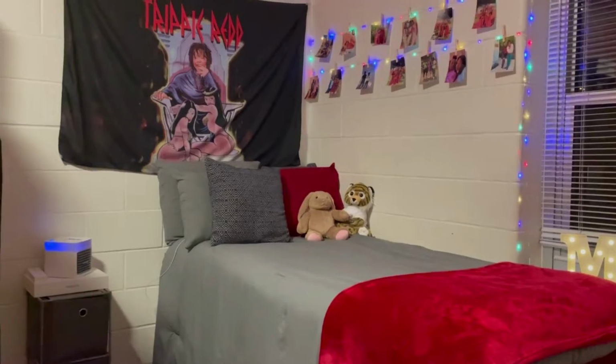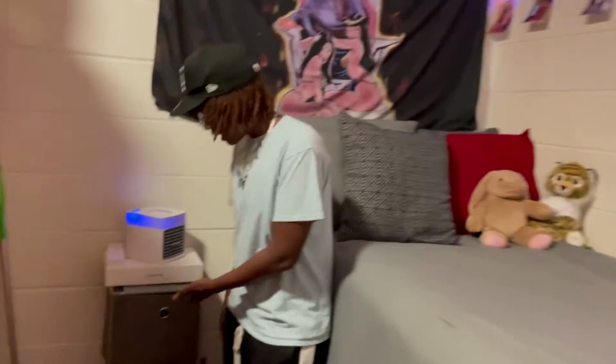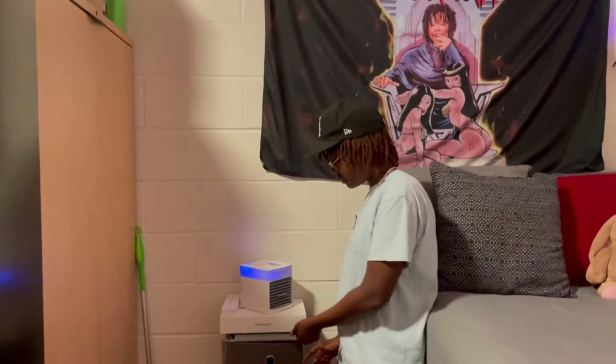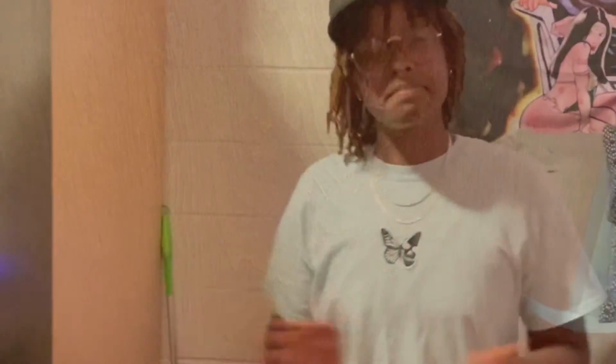Look at how clean that is. Then come on over here, you got your nightstand with the second fan. This is the one I was talking about, you need this. Then you got nightstand stuff in there, and closet, and that's it.